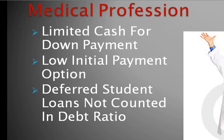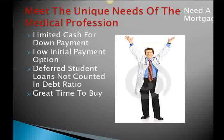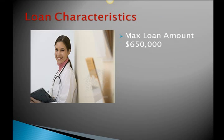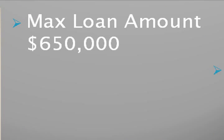We do not require that the deferred student loans be counted in your debt ratio, which means that you can qualify for more house, and we think that's a very positive trait. The other thing we found is that it's a great time to buy right now. Real estate prices seem to be down, rates are pretty good, maybe even historically low. And the other thing the doctors said is they need a simple mortgage process because they're busy. There's a lot going on, there's a lot of demands on their time, so it has to be simple.